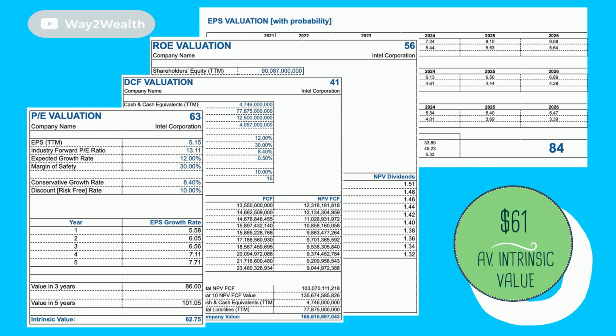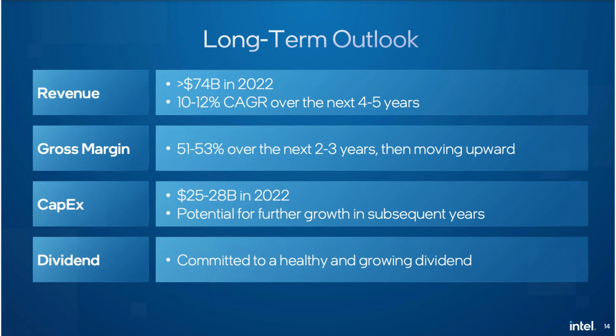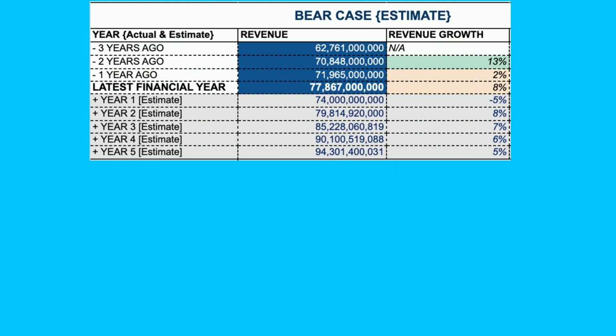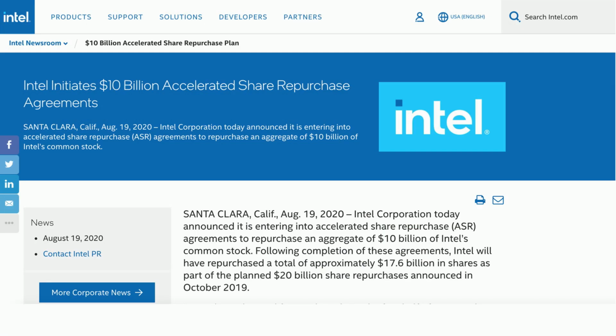Intel has provided a clear guidance for the next 4 to 5 years. They're expecting a 10 to 12% CAGR over the next 4 to 5 years. CAGR is just compound annual growth rate. Therefore, my assumption for 2026 is that Intel's revenue will be between $94 billion and $107 billion. Although Intel have committed to buying back shares for the near future, I'm going to assume that the shares outstanding today are going to remain constant and are not going to change for the next few years.